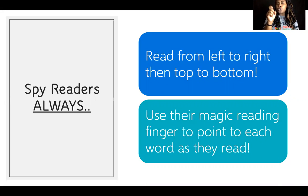What do super SPY readers use to point to each word as they read? Their magic reading finger. Great job. They use their magic reading finger to point to each word as they read. So we're going to make sure that we read from left to right, top to bottom, and that we use our magic reading finger to point to each word as we read.